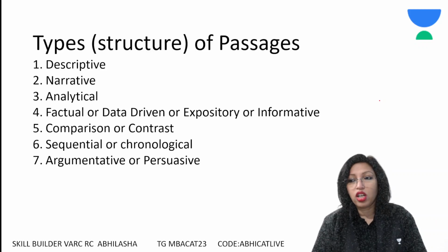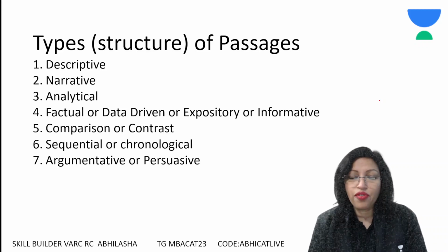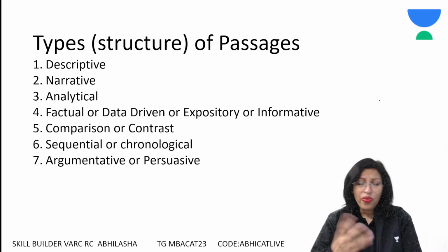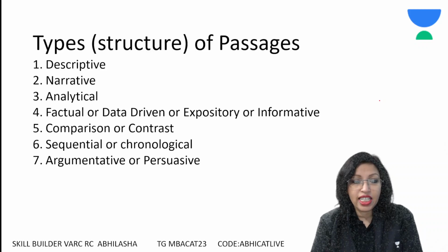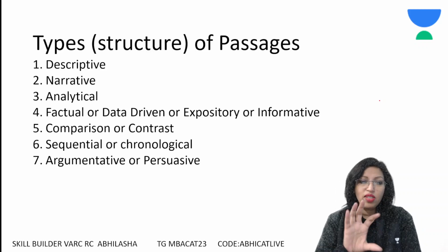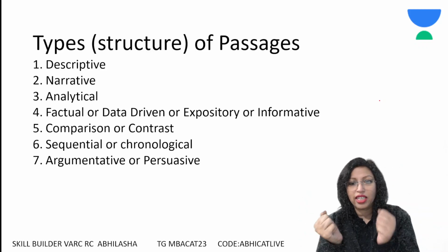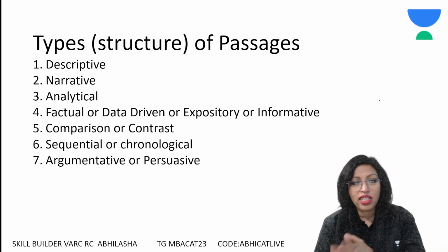Then let's say somebody says, okay, why don't you write about the state of the Indian economy currently? Now that's going to be a factual or a data-driven passage. It's going to be informative or expository. If I asked you to compare the US economy in the late 1980s to the Indian economy in the late 1980s, it could be a comparison or it could be a contrast. In comparison, we talk about the similarities. In contrast, we talk about the differences in the two. But very much there is a comparison that is happening. So I take one, I take the other, and I talk about similarities, and then I can also talk about the dissimilarities. That is how you write a comparison or contrast passage.